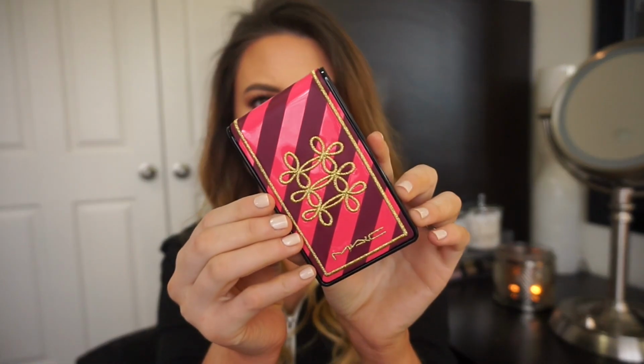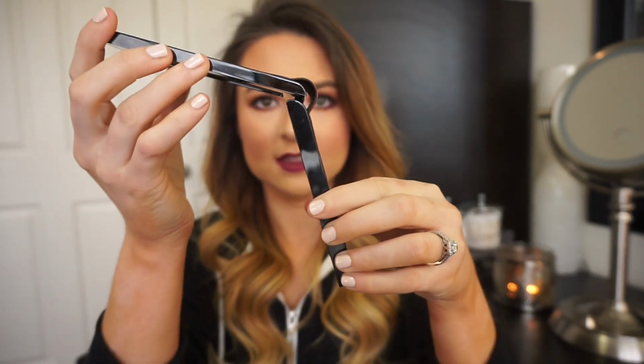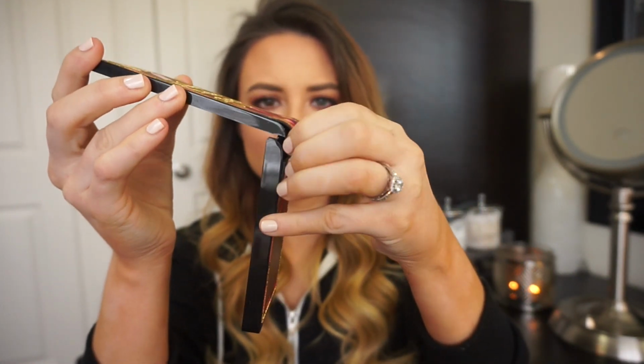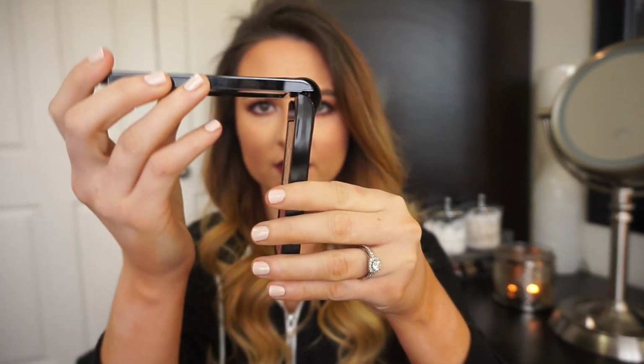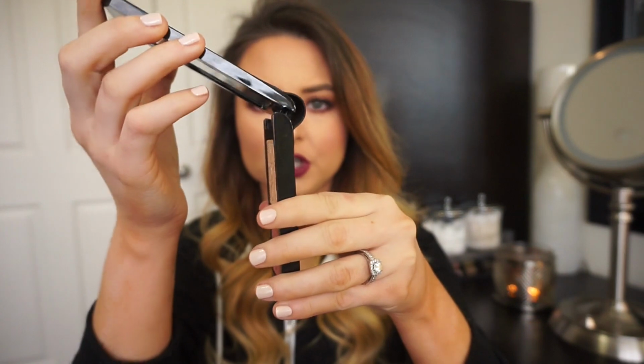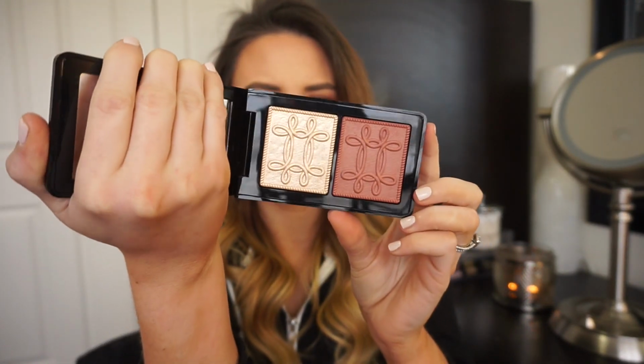Now this packaging, it's cute, the color concept of it I do think is cute. However, I hate that when you open it like this, these separate, it's like a sleeve. Do you see that? I feel like that's gonna end up breaking and cracking off. That kind of annoys me. It seems a little cheap in my opinion, but you do have your gorgeous highlighter and blush in here.